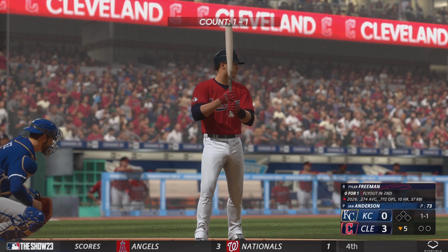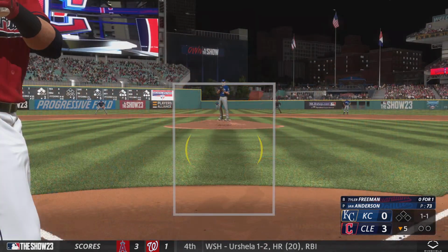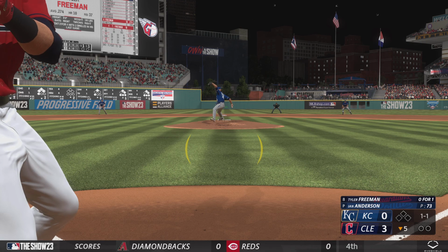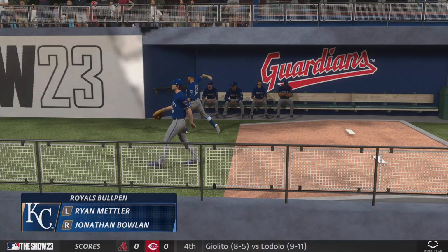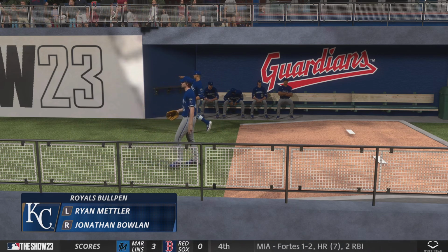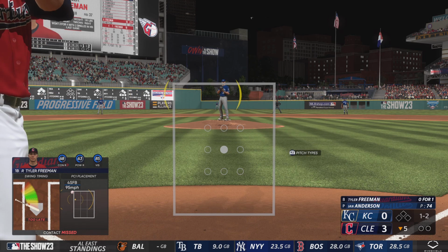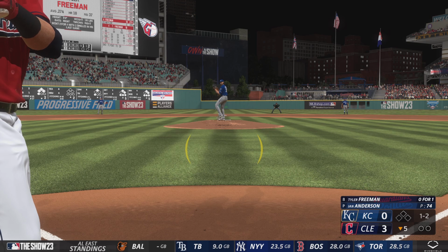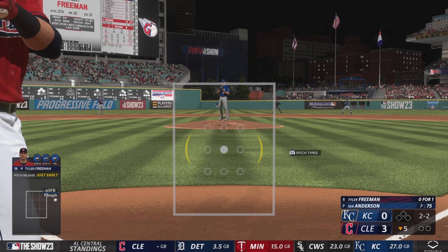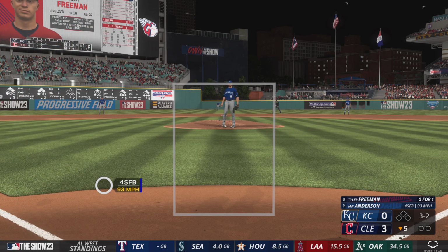Here in Cleveland, we head to the bottom of the 5th. Stepping up for the Guardians, Tyler Freeman. And a pitch. Swing and a miss. 1-2. Activity in the Kansas City bullpen. Ryan Metler, a left-handed reliever, appears to be getting loose. Bolin warming up as well. Righty to the plate. Outside. And misses inside.